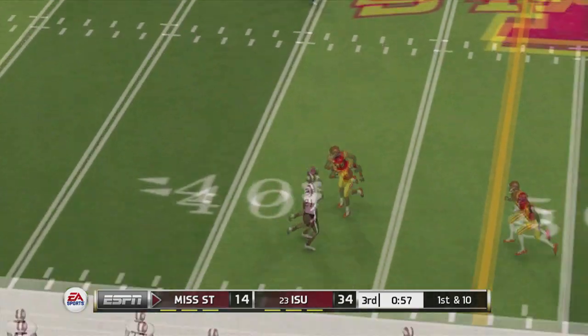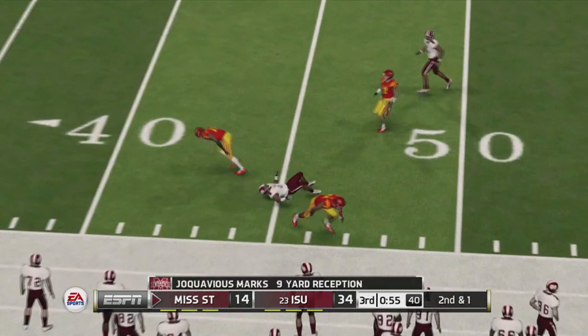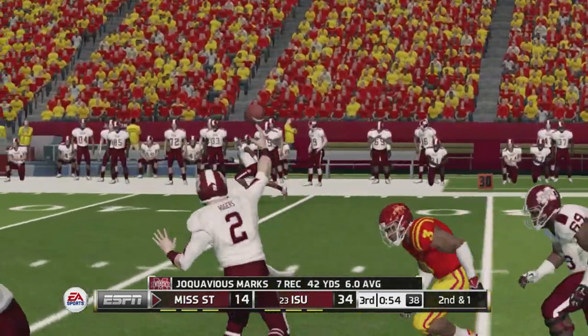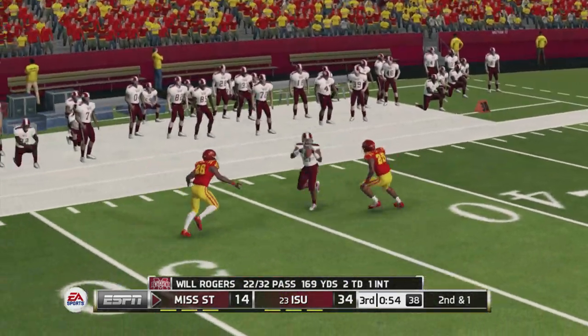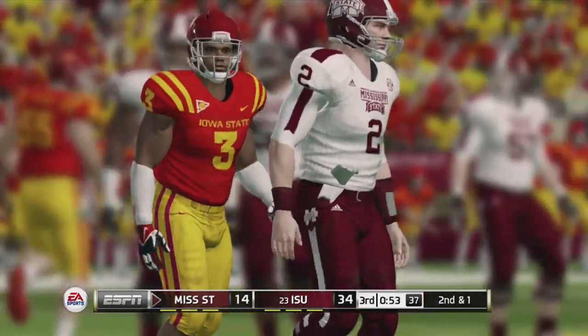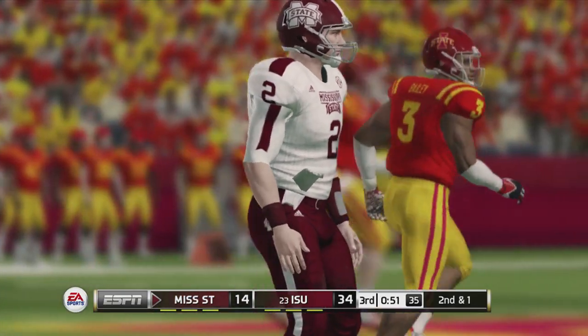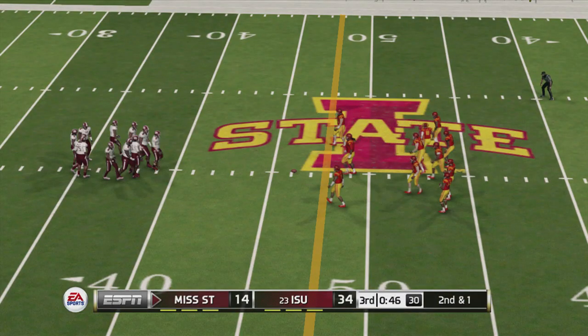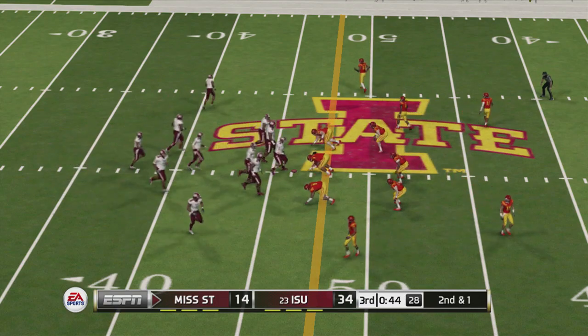Moves up in the pocket. Going right to his tailback. Not a bad little play there. Yeah, it's a nice job by the quarterback reading the coverage and delivering a very catchable ball and allowing his receiver to come up with a nice gain. It's second down now, and they're just a few feet away from that first down marker.